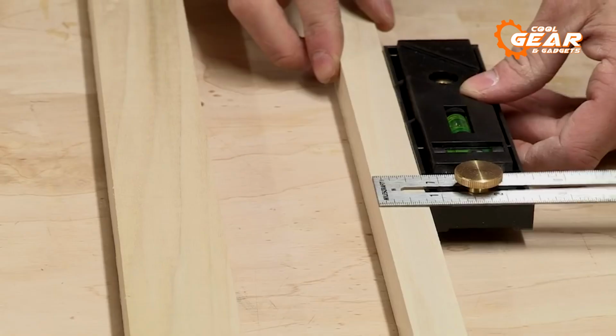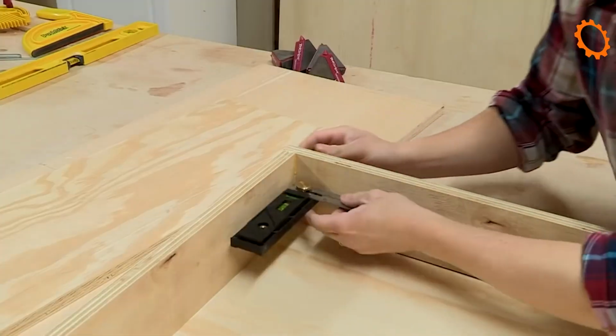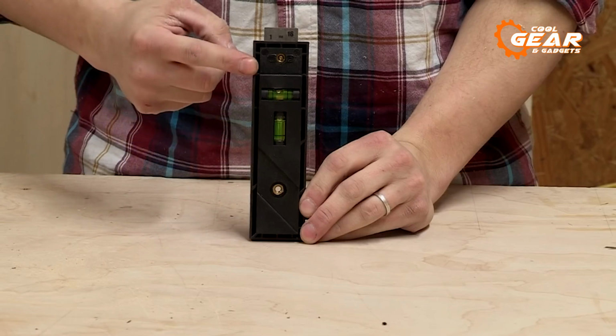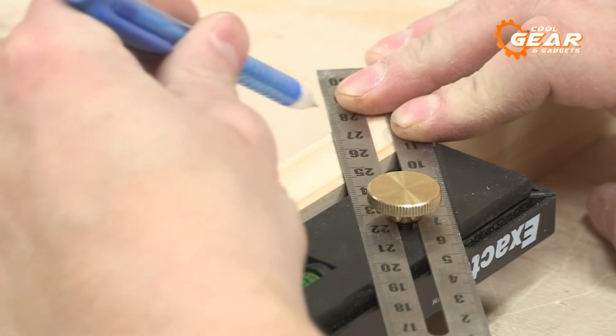But wait, there's more. The 8406 Exactor comes with some seriously cool features, like built-in dual levels to keep your hands from shaking, a sliding bevel that'll have you feeling like a master carpenter, and a depth gauge that'll ensure you don't cut too much off. You can also use this tool to measure and cut 45-degree miter angles and 90-degree inner and outer angles when in need.